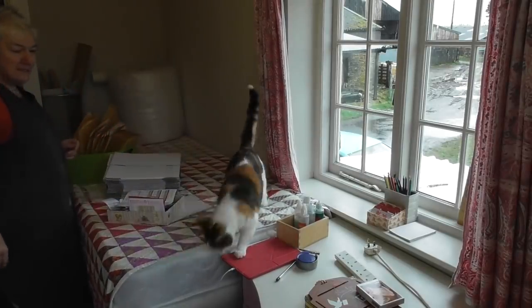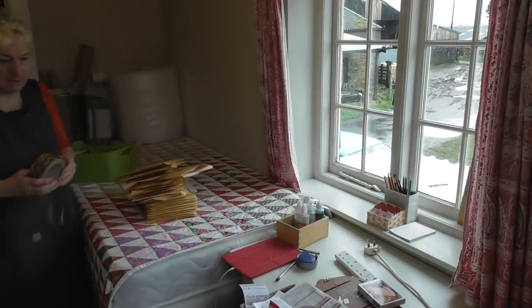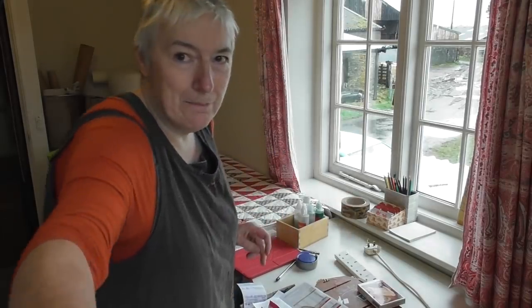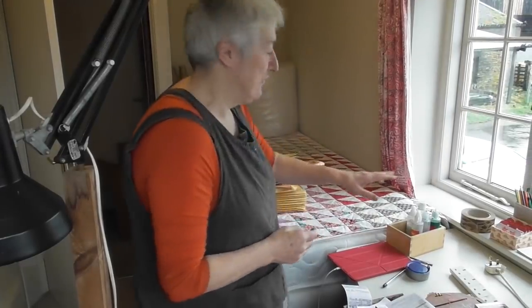Well, what do you know? It didn't take Prudence long to find it, did it? I've just got a new roll of Rob Ryan tape. I love my tape. I just really enjoy that tape.